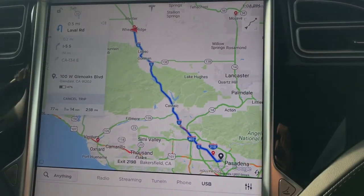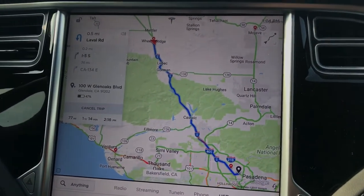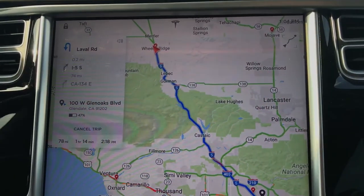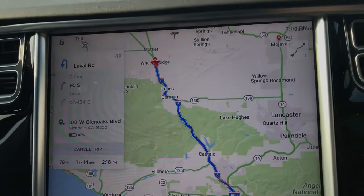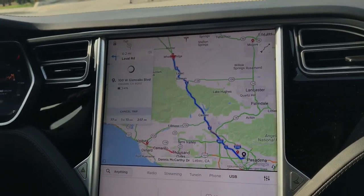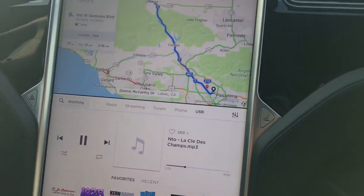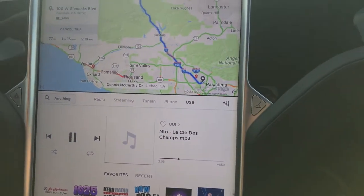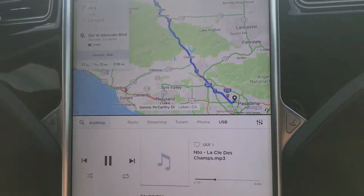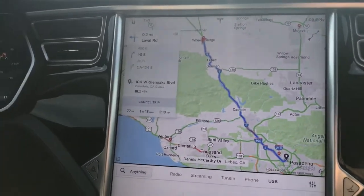By the time we reach Glendale, we'll have 47% of battery left, and we don't need to make any more stops, unless the battery gets drained going up the hill. So looks like it is 1:05.